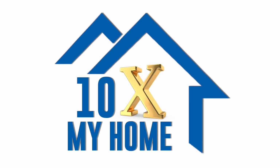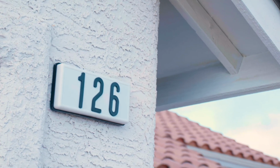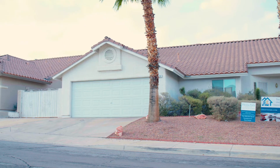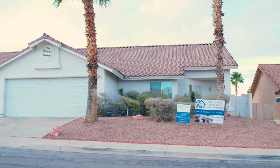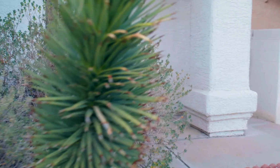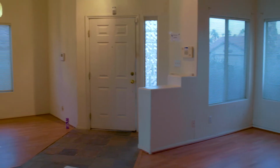Let's look at the evaluation process on our newest 10X home at 126 Park Ridge in Henderson. This home requires repairs in the bones of the home, such as the roof. It has quite a bit of deferred maintenance, so it's going to require more work than most of the homes we see. However, the community is highly desirable, and the floor plan with some minor modification is going to be great.